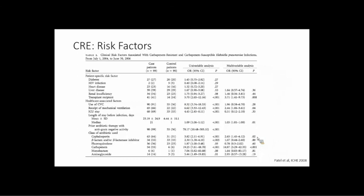We don't expect that you manage patients with MDRO infections on your own. I pointed out before that in that study with VRE, and in other studies too, ID consultation has been shown to be helpful. So, call us.